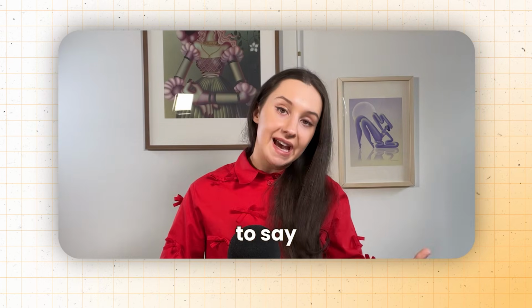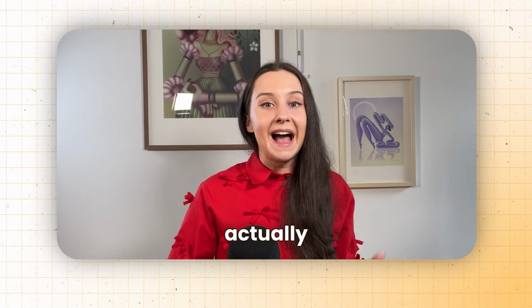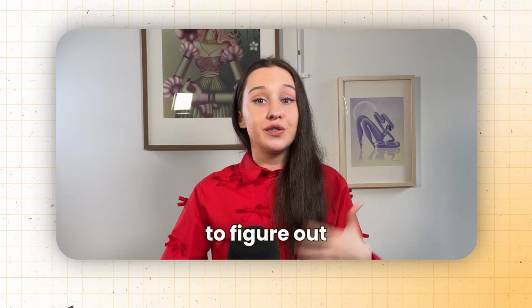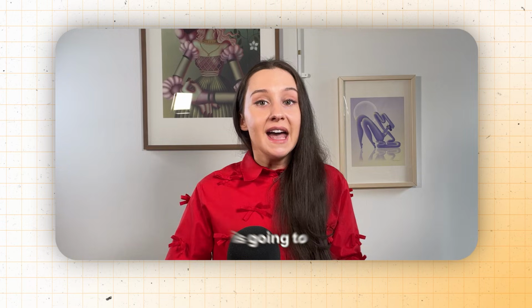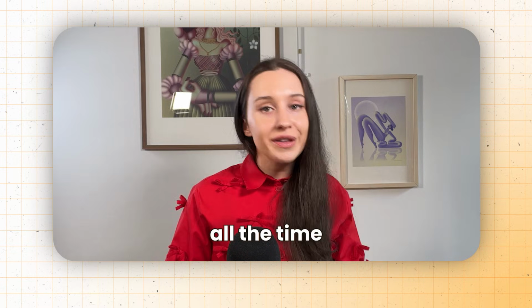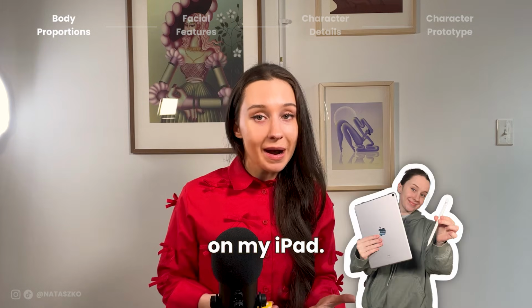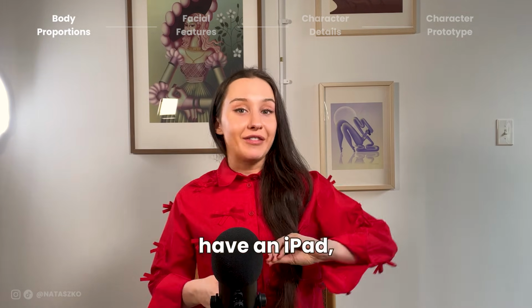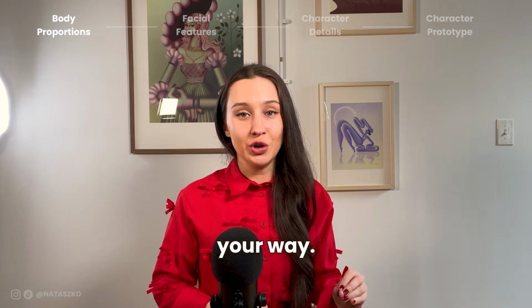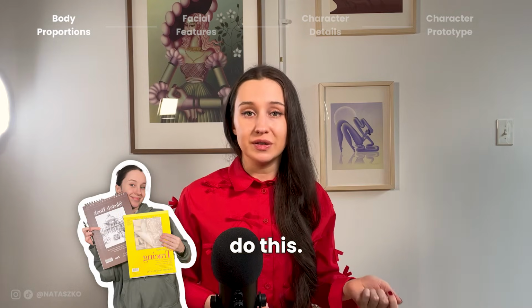So that's all to say that yes, this part isn't a walk in the park, but by actually putting in the hard work to figure this out for yourself is going to catapult you to another level in your illustration practice and career. So give yourself all the time you need to really sit with this exercise. I personally like using a sketch program like Fresco on my iPad, but if you don't have an iPad, please don't let that get in your way. You can also use paper, pencil, and tracing paper to do this.